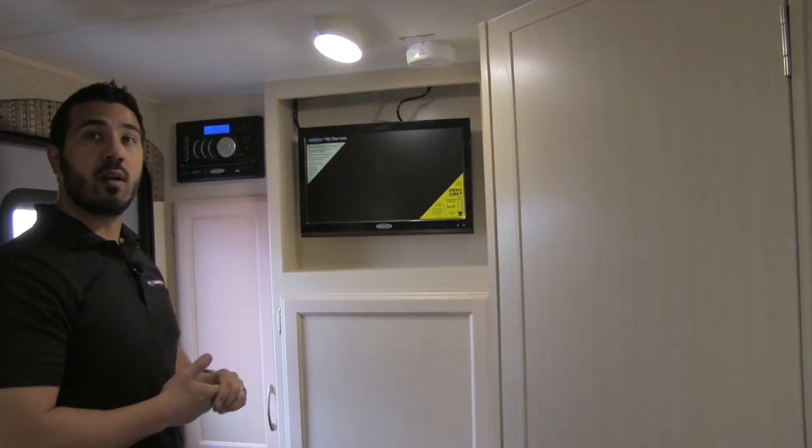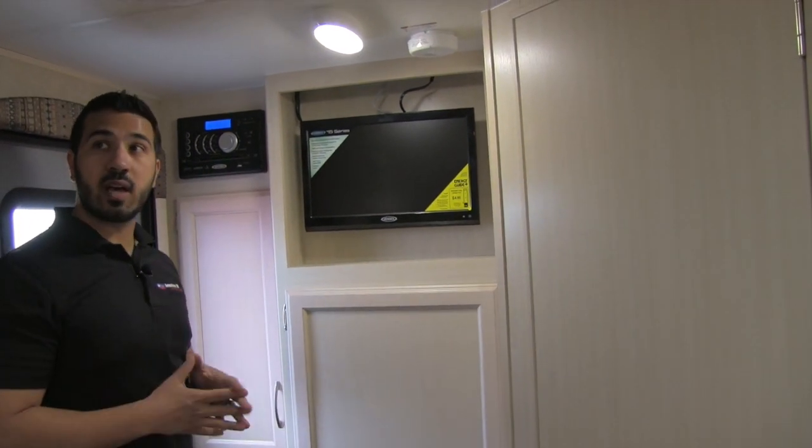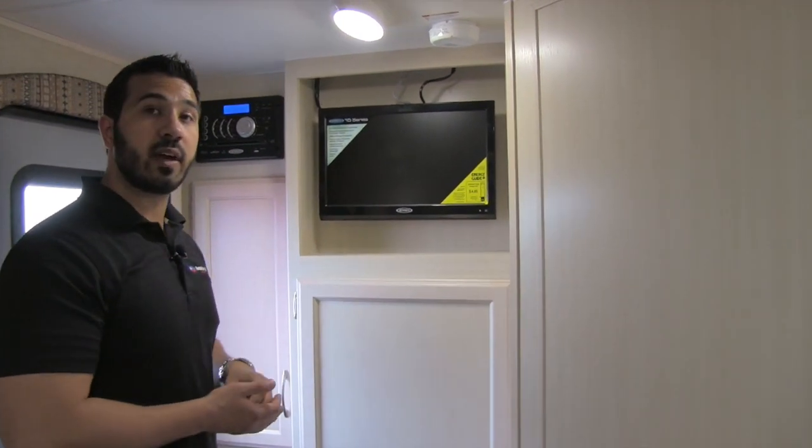This is the multimedia center that I spoke of earlier, when we were outside. So this is going to control your speakers outside as well as in here. It's also going to be a CD and a DVD player, so if you want to watch a movie, go ahead and pop it in. You can watch on the 19-inch.